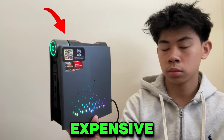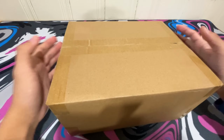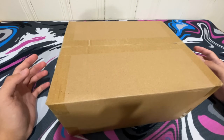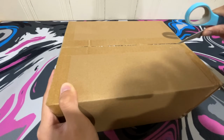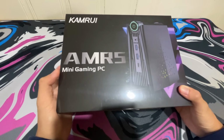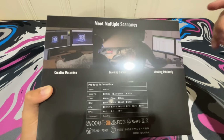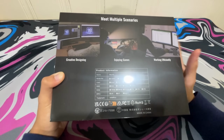This is the most expensive mini PC I could find on Amazon. So inside this box is a $400 mini PC. And unlike any other mini PC, this is listed as a gaming mini PC. And here we have it, the AMR5 mini gaming PC. So apparently you can do everything with this mini PC, from work to game. So we're gonna be testing that out.